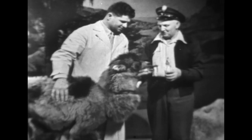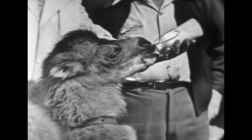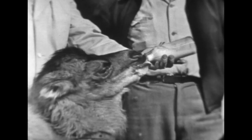The full-grown one. Let's try one. Oh, now, Freddie, now take it easy. Here's the bottle right here. How long do you keep him on this milk diet? Well, probably about a month, and then we'll have to start giving him solids. Is there anything special in this milk? Do you put in vitamins and all that sort of thing? No, it's just plain canned milk. Canned milk, half and half.